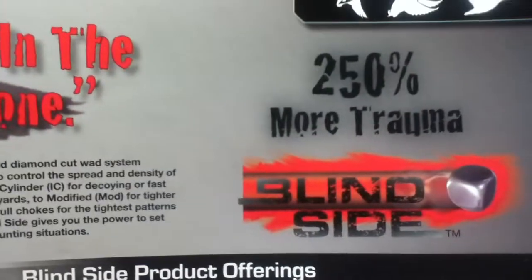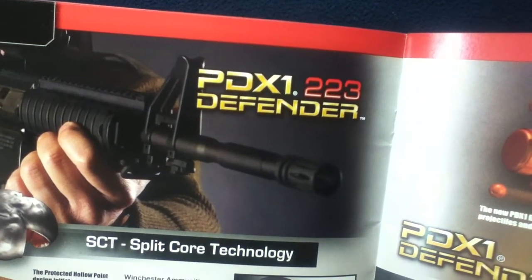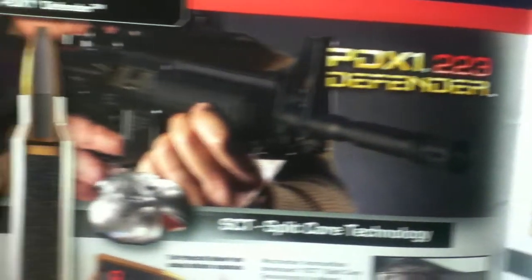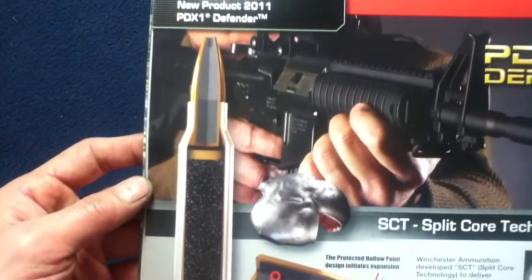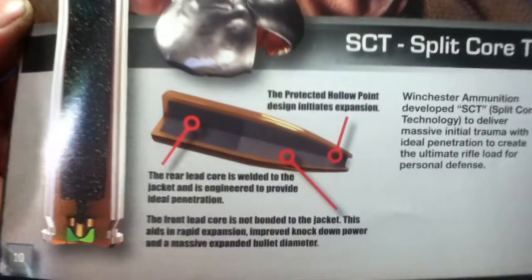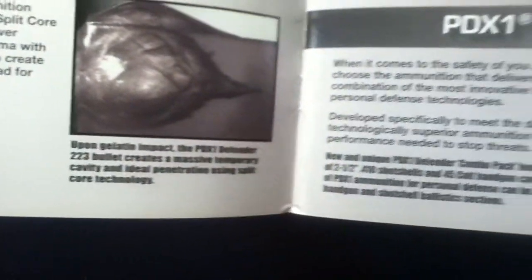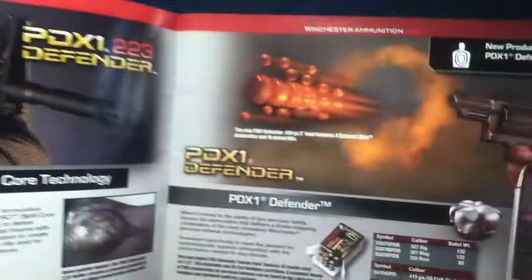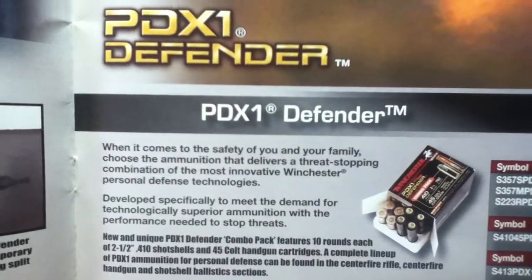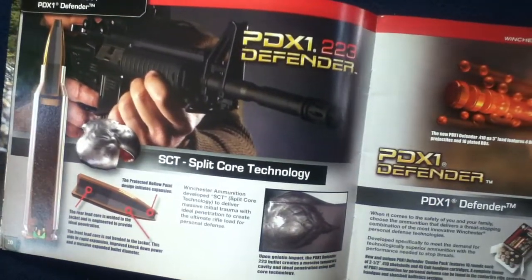Again, 2011. Here we have PDX1 223 Defender with SCT, split core technology. So you see lots of stock photos, some cutaway illustrations on both sides, and here we got a still shot of ballistic gel and kind of an illustration overlaid on top of stock photography there. So you can see how they've patterned out their descriptions for each item.